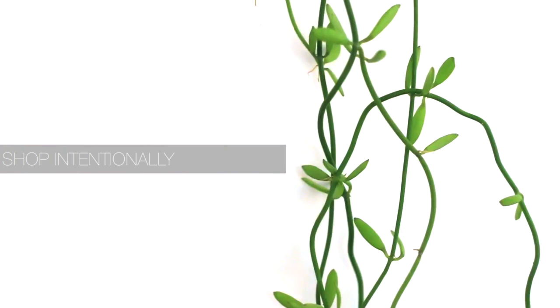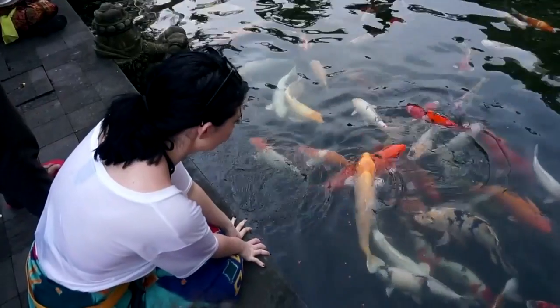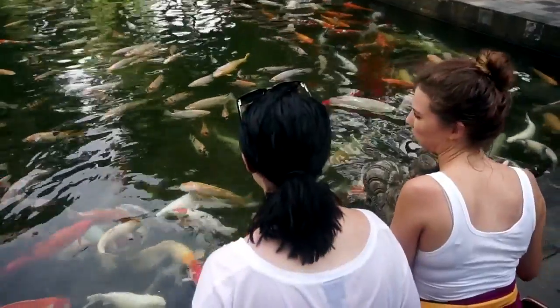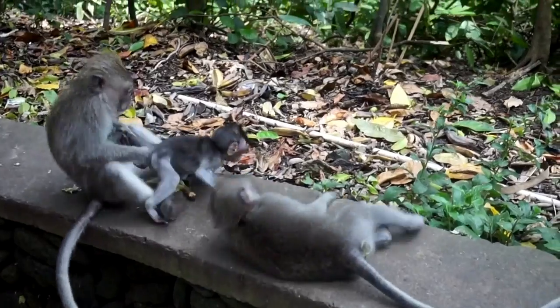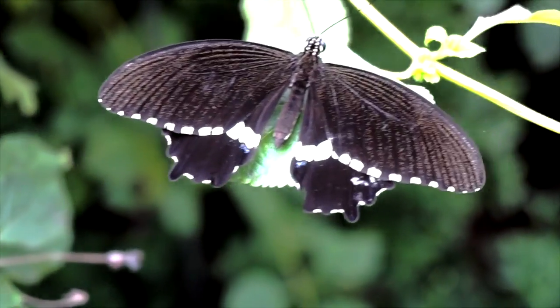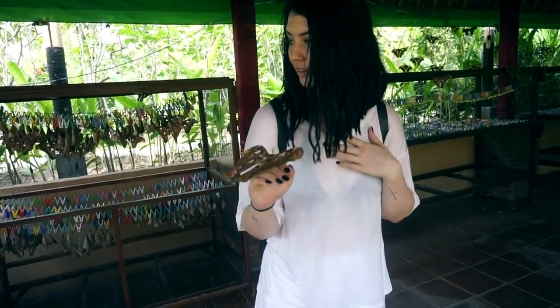Shop intentionally, and with this I mean have a goal in mind. For me, I like to explore a little bit and I want to be able to travel, hence the travel clips here. But for me, that's what I would rather be spending my money on, rather than just little things that add up and that I don't eventually want. So just plan where you want your money to actually go.